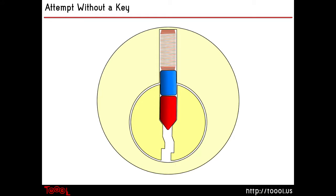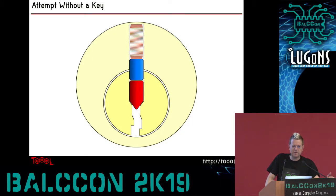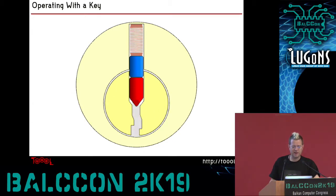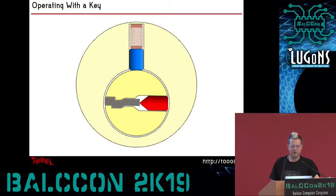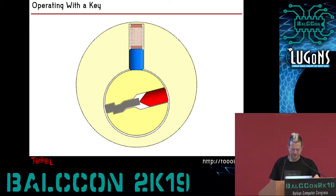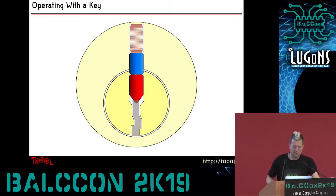If you try to turn the lock plug without putting the key in, that top driver pin prevents it from moving. It blocks the rotation of the plug. If you stick a key in there, it will raise the key pin to the correct height so that now there is a gap that's aligned with the outside of the plug. That's called the shear line, and that allows the plug to rotate. So that's how the lock works with pin number 1.